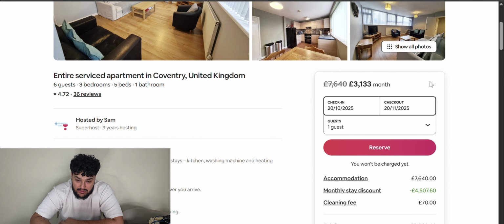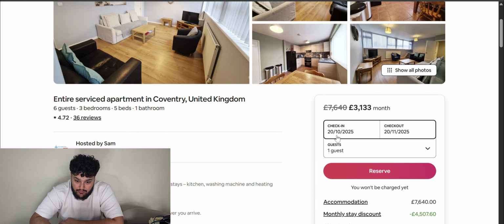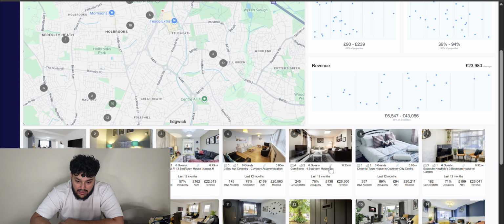So this is like a long-term duplicate listing. That's £3,133 for 1 month. That's what it looks like. Okay, we can move on from that. Let's take a look at this one. This is 4 bedrooms, so I'm going to ignore that.